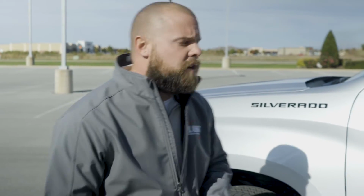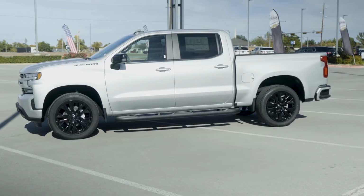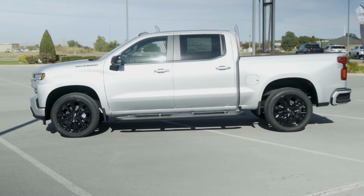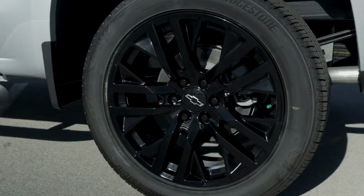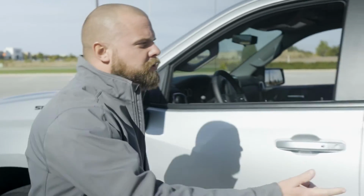Hey guys, it's Colt Adams here at Classic Chevrolet in Lawton. We're going to introduce to you the 2021 Chevy Silverado RST. One of the main features, if you're the type of guy that likes a clean, slick look, you like the front bumper, door handles, and back bumper all to match, that comes standard in an RST. Super clean, you can really customize. This one comes with 22-inch rims.